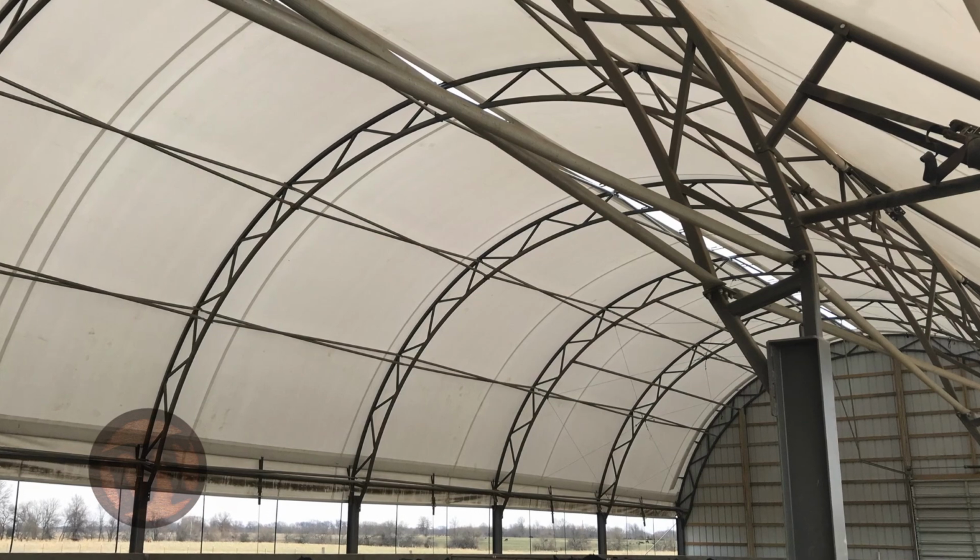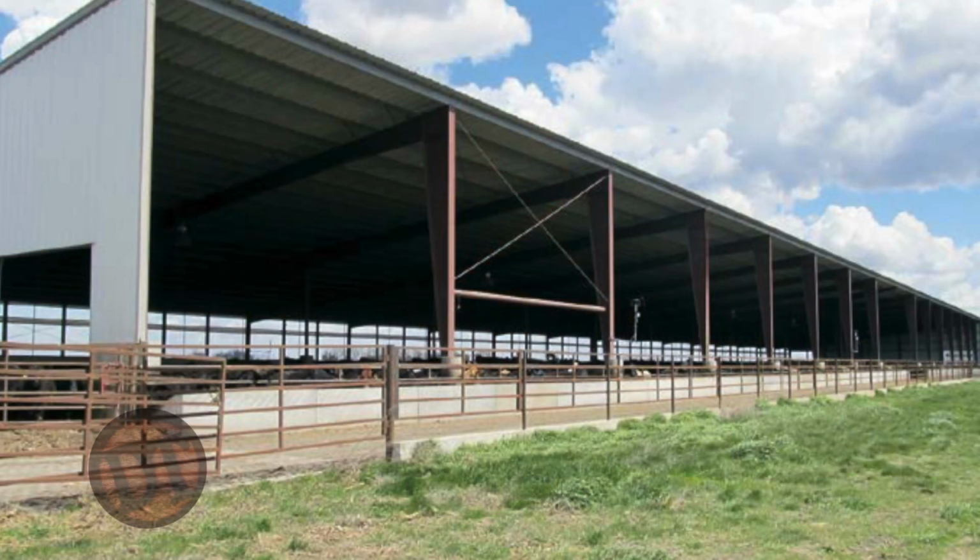So a lot of times we're going to see a hoop barn, and then the other type of barn is a monoslope, where we'll open it to the south side. The higher part of the roof will open to the south, and it will have a curtain on the north side for ventilation. The animals are in one area, but there's good ventilation in both a hoop or a monoslope.